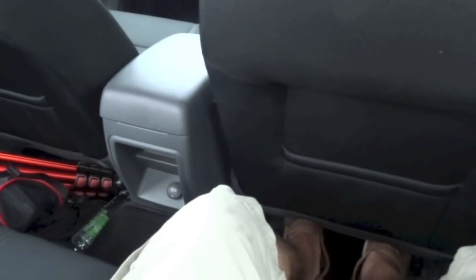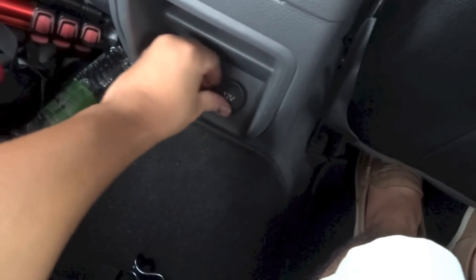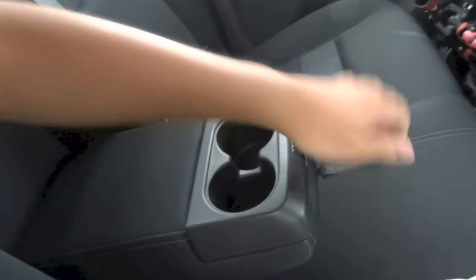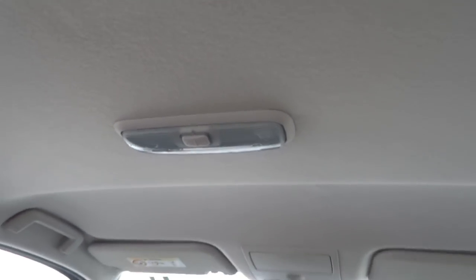Storage pockets on the front seat backs. Power outlet right down here. Rear center armrest with cup holders, and right above for both sides at the back are grip handles. Cabin light.